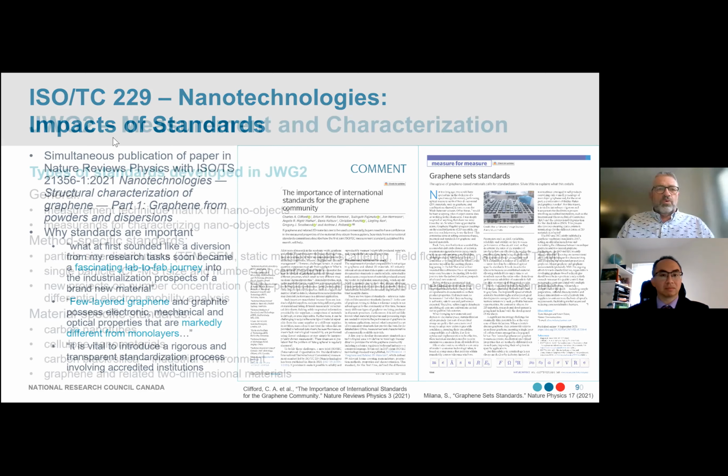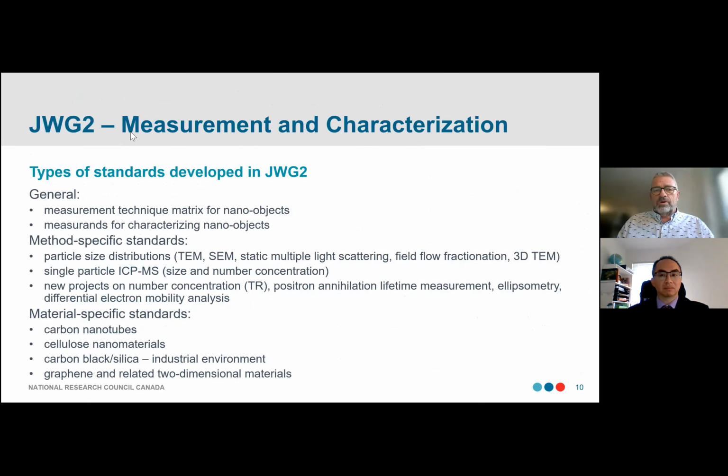Briefly, I'll say a couple more points about Joint Working Group 2, where I spend a lot of my time at ISO TC229 on measurement and characterization. There are sort of three different types of standards that are developed. General ones, such as a technical report on the matrix for nano objects that identifies what instruments are best for what measurands. Essentially, depending on what you want to measure, here's the recommended instrument for doing so. And then also which measurands are best for characterizing nano objects.